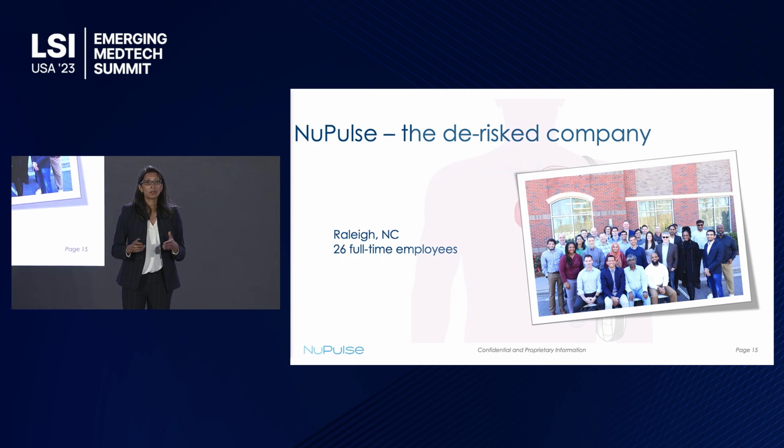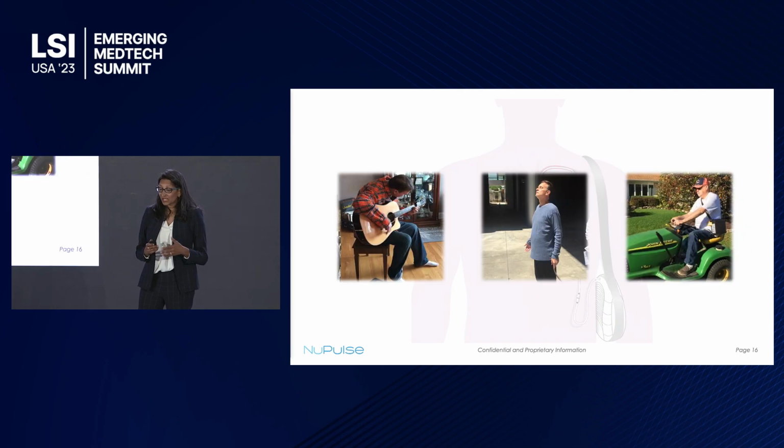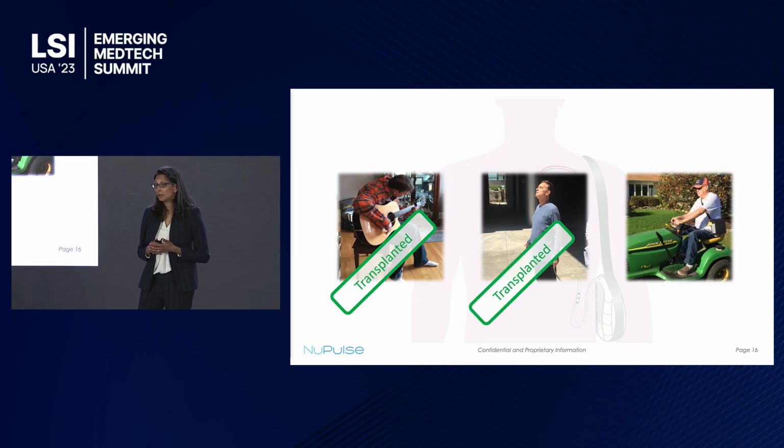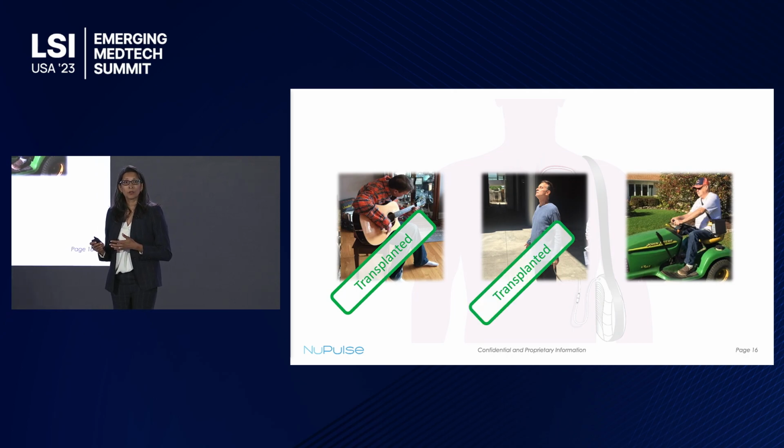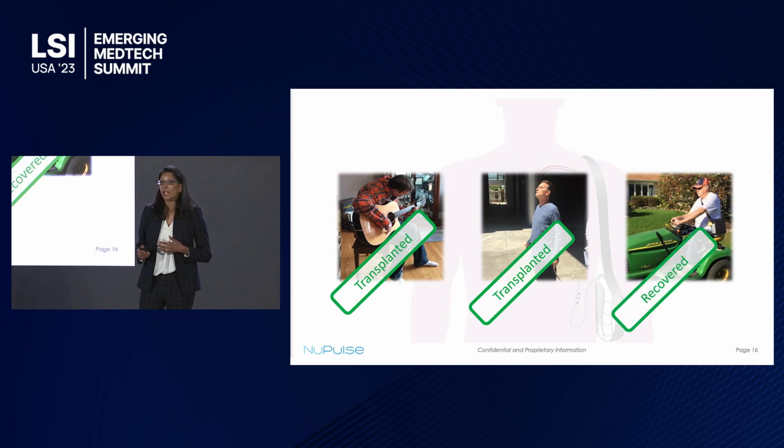We're excited to be on this journey and proud of our success, but perhaps our biggest success lies in the outcomes of the patients who've actually received our device. Tom here, who plays the guitar at home, was ultimately transplanted. Rob also ultimately transplanted and went on to write a best-selling book about his experience. And John was one of our patients who recovered.